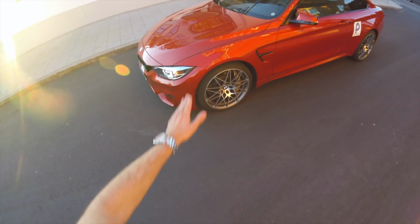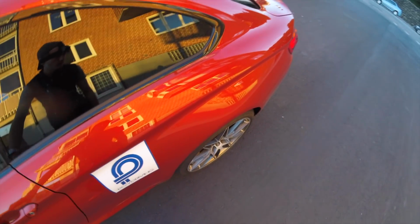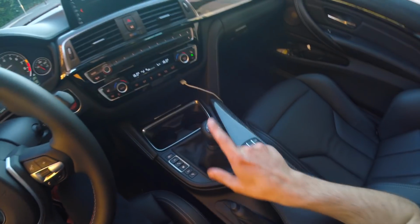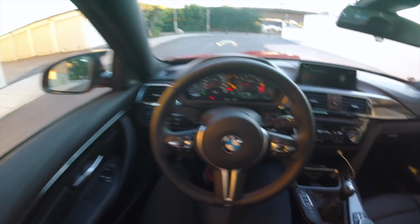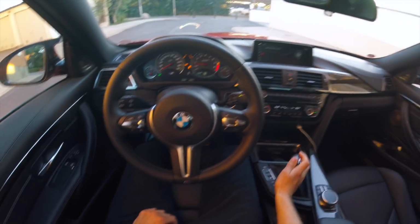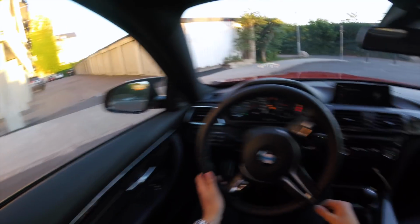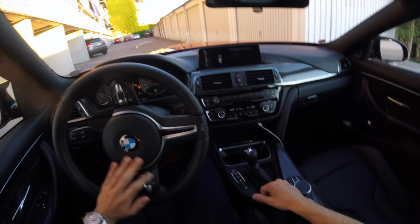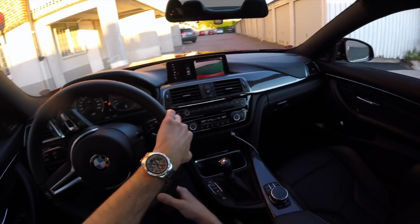Yeah, it looks amazing. This color is a Sakhir orange, so it's like an orange red color. And this specific test car has a manual gearbox, so that's quite unusual for a regular M4. And yeah, let's take it for a spin and see how it is. We have a reverse camera here, which makes it very easy to maneuver and control.